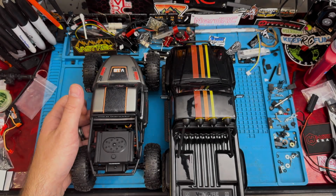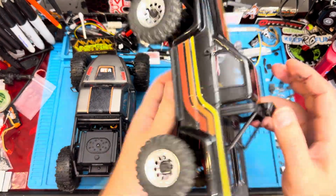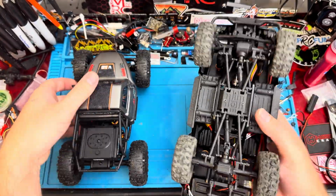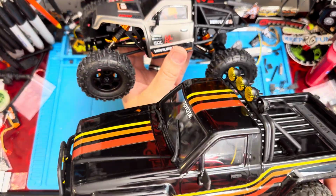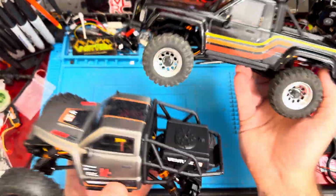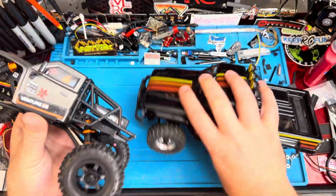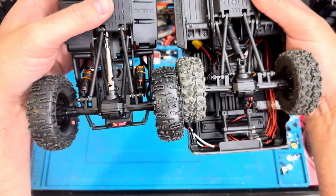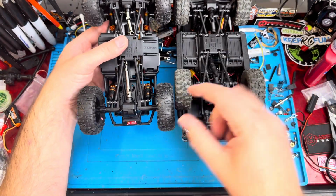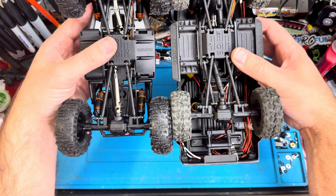Awesome. So let's go ahead and start comparing some stuff. Again, we've got the Venture 18 here, the Hilux. Now this guy looks a lot smaller just from a scale standpoint because it's a smaller cab. But the funny thing is this actually has a little bit longer wheelbase. So we will go ahead and compare here. You can see there's just a little bit longer wheelbase. This is that extra 4 millimeters, I believe, that they're talking about. Obviously has much bigger tires.